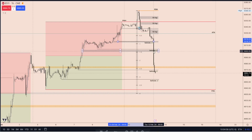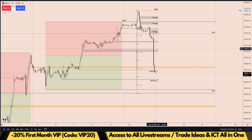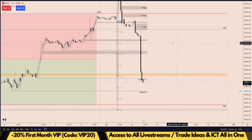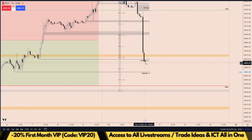Can get rid of most of this. Where are we at? This is the final manipulation. So basically this entire move to the upside that we caught yesterday, move to the upside as manipulation, final manipulation. We so far reached 2.5 standard deviations.